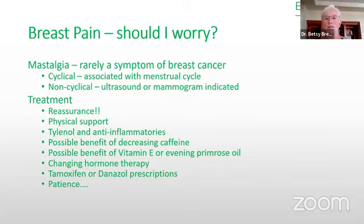So my treatment at that point is first just reassurance, saying there's nothing bad there. This is just the weird thing that women's breasts do for reasons we don't understand.